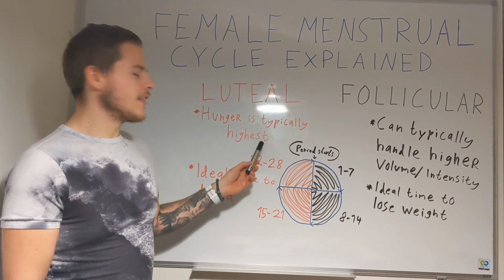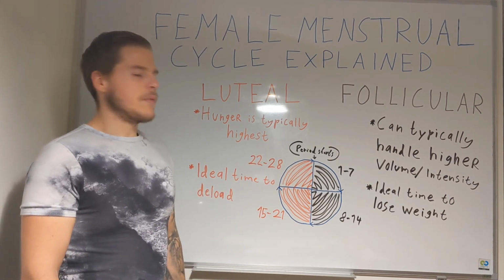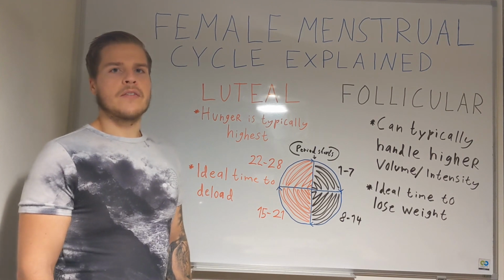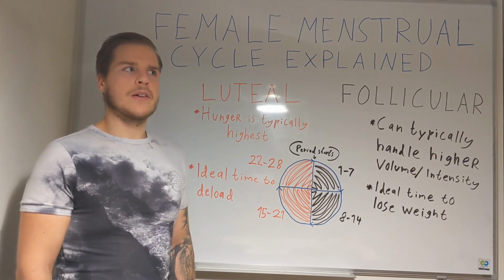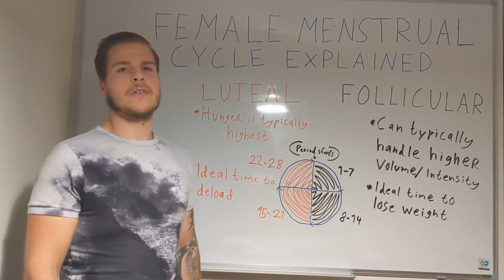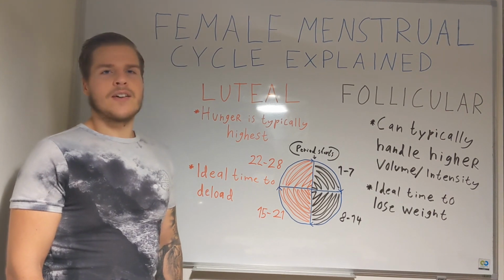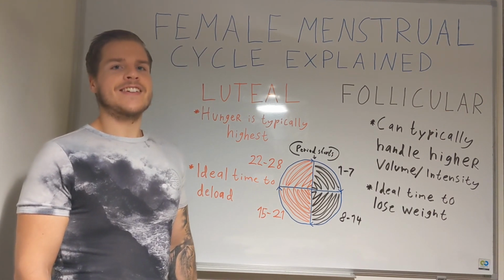And just a little side benefit, if you're a person that's really struggling with PMS or symptoms after your period, it has been shown that some people find taking a magnesium and omega-3 supplement very beneficial for that. So that's going to be all for today on the female menstrual cycle, and take care.